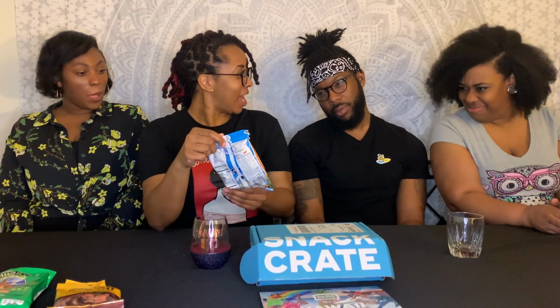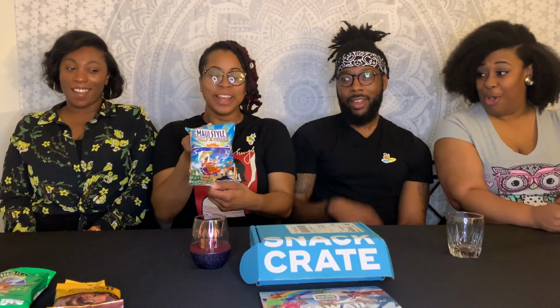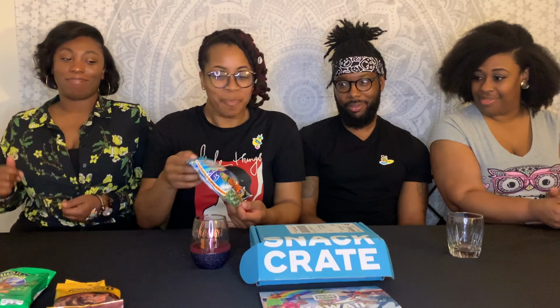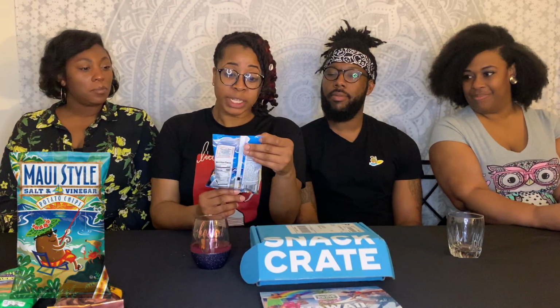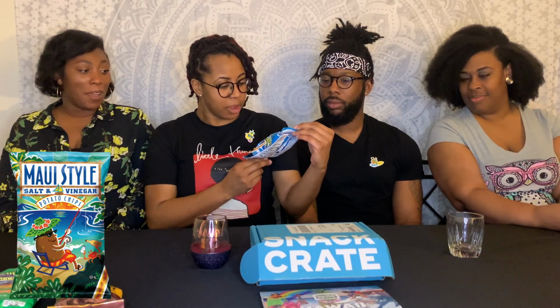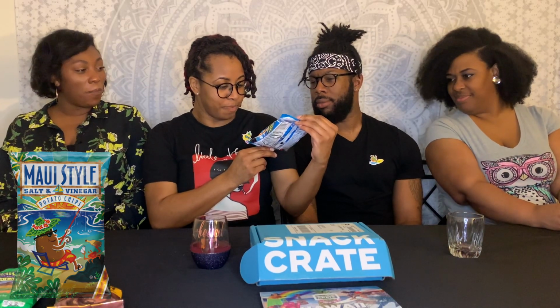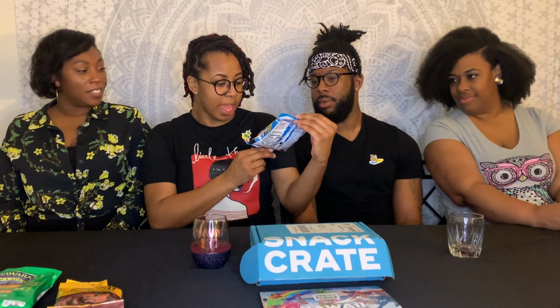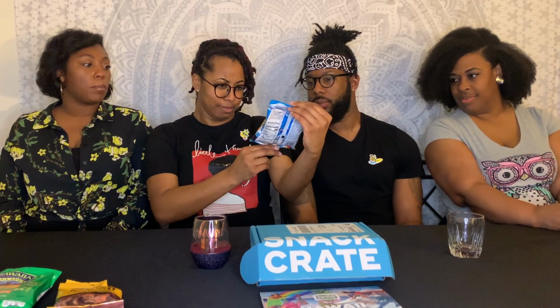This bag is doing a lot. It's so fresh. Oh, wait a minute now. Salt and vinegar. They pulling out all the stops. Maui style salt and vinegar potato chips. And it's cute. It has a little potato guy. And then we got the little crab. I think it's a salt and vinegar.